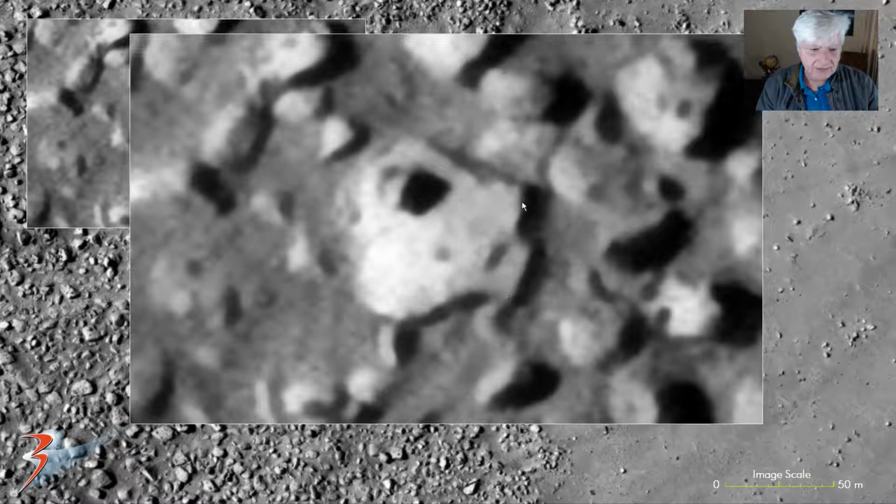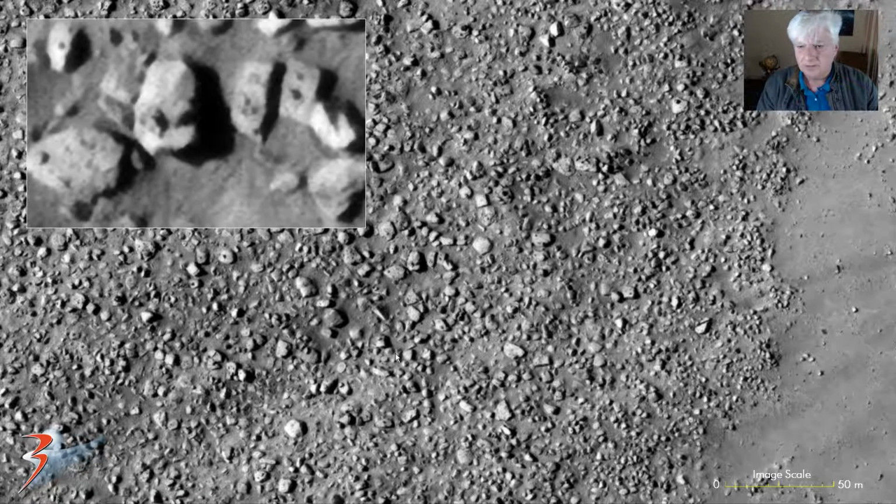This edge over here just doesn't look natural to me. We've got the straight edge, right angle, straight edge, and you've got a rounded piece to it here. And on top, another sort of semicircular dome. Could be an opening there. Looking at that arrangement of anomalies there.